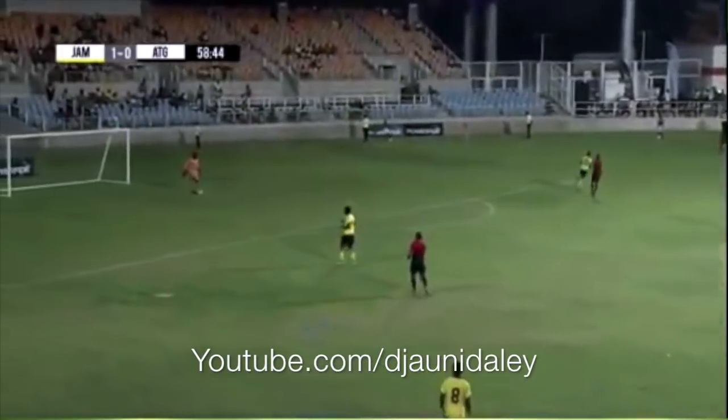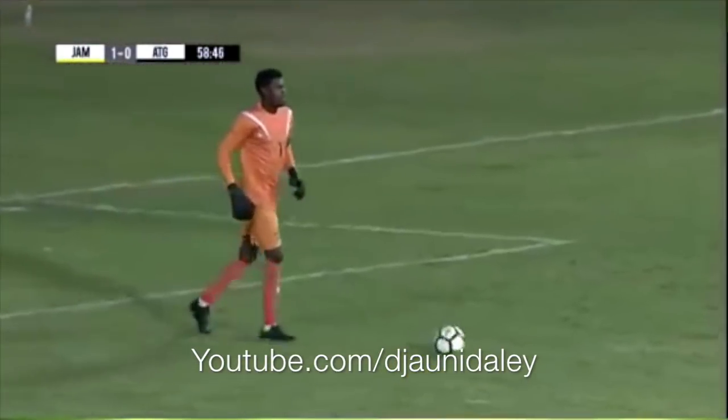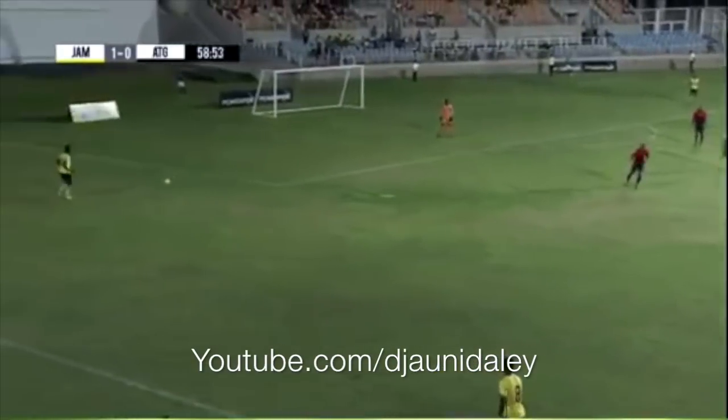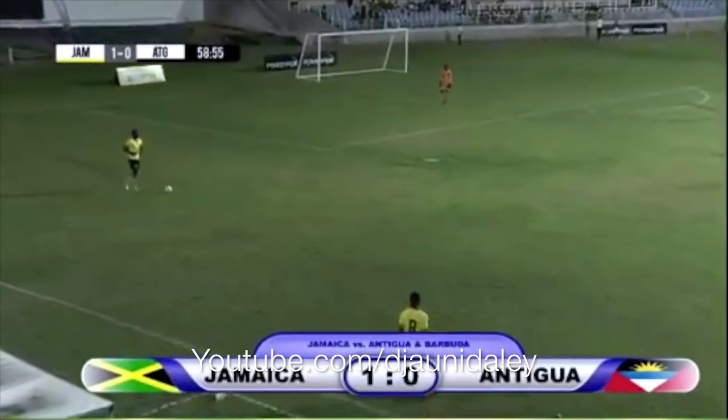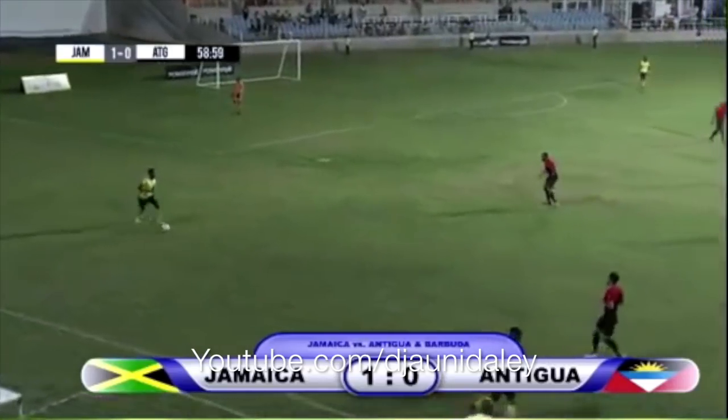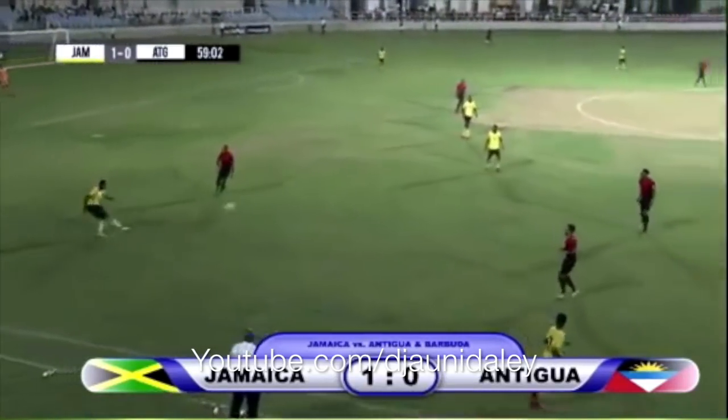Easily read by Kemar Lawrence. Saw it all the way, and before the initial pass was made, he crept into that position in anticipation. The forward saw it and backed off, and the attacker still played it, and the slow methodical passing of Jamaica at the back, Ladale Ritchie in control, the number 4.